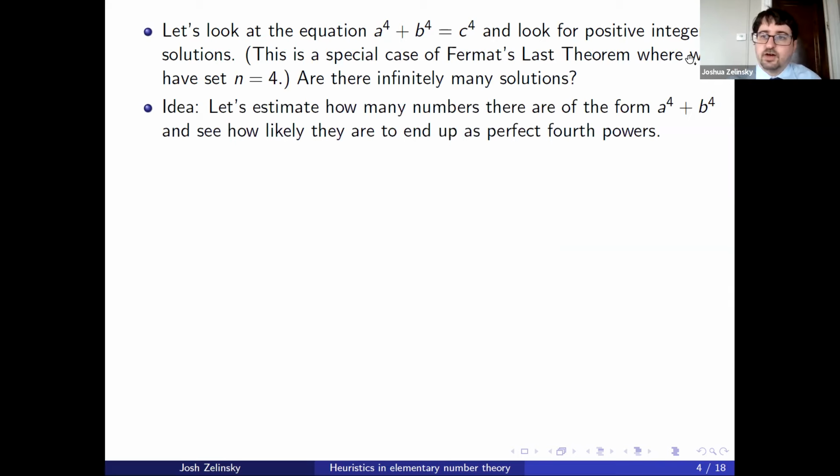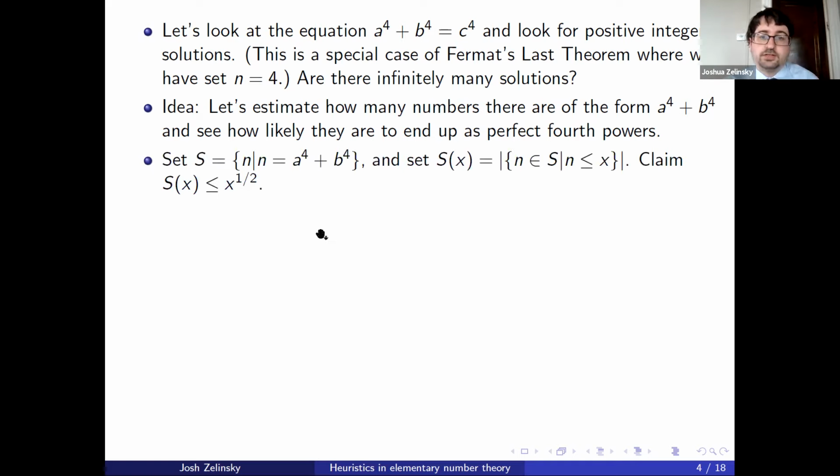So let's try to do the following. Let's estimate how many numbers there are of the form a to the fourth plus b to the fourth up to a certain size. And then say, all right, assuming those were randomly distributed up to that size, how likely is it for one of them to hit a number that's also itself a fourth power? So we'll look at this set. And I claim that the size of this set is not much bigger than x to the 1/2, right? Because there's about x to the 1/4 possible choices for one, and about the same number for the other.